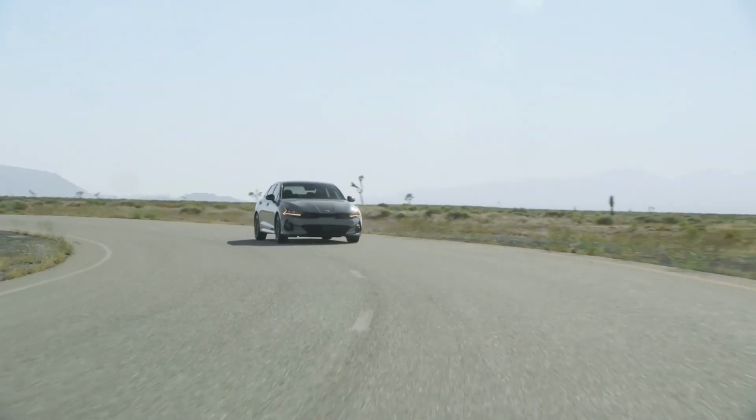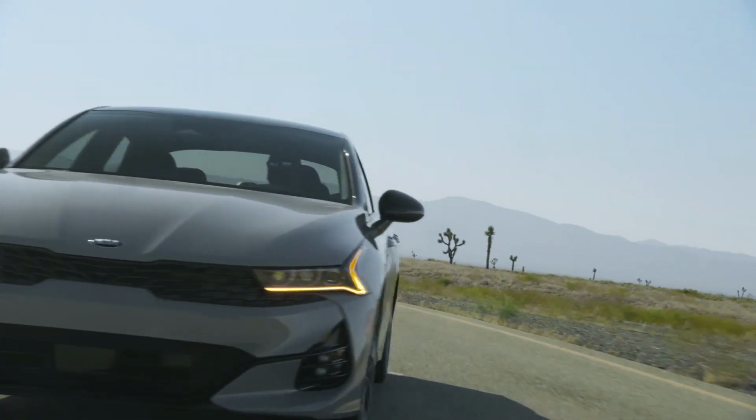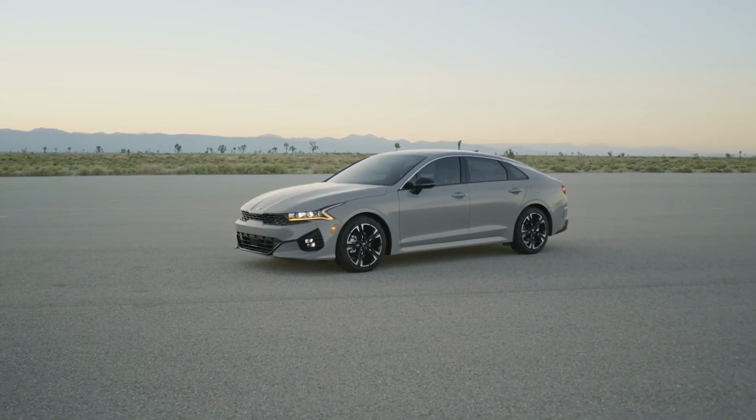In other markets, the K5 will be offered with all-wheel drive, but according to Kia Canada, the plans for Canada are still being finalized, meaning that we might be stuck with front-wheel drive only. The 2021 Kia K5 arrives in the fall of this year.